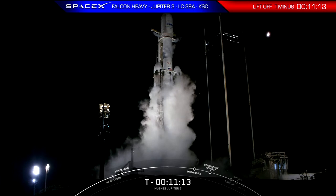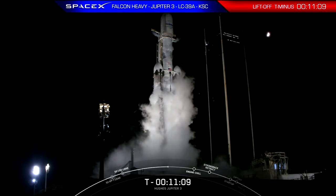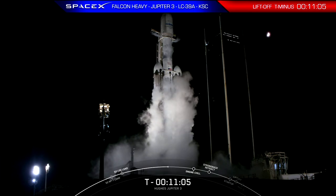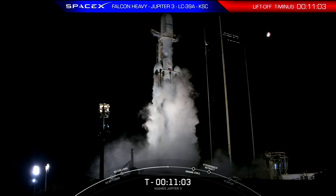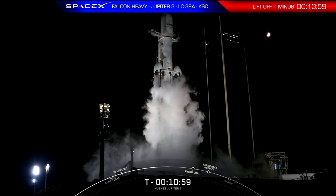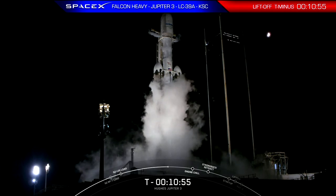While in space, that paint will absorb some heat from the sun in order to keep the second stage fuel warm enough for our long flight today. Payload deployment for Jupiter 3 is scheduled to occur after three second stage engine burns and occur around the T plus 3 hour and 30 minute mark. We hope you'll stick with us till the end.